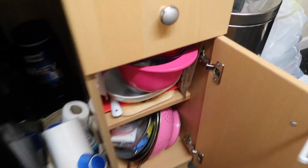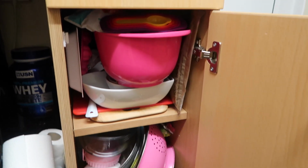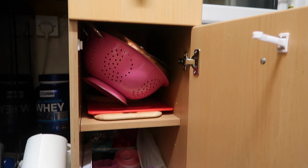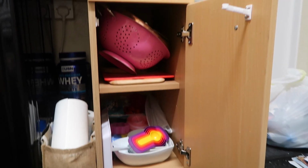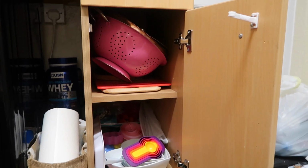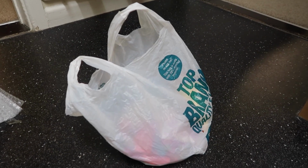Onto this little corner. So I'm going to start with this cupboard, which is mainly full of bowls and baking stuff, but I don't use it very often, so have to really give this one a sort. All sorted. I know it doesn't look very sorted, but these cupboards are such a pain width-wise that I can't fit things in very well, so it's the best I'm going to do. And this is everything I'm throwing away, and this party stuff's going into another drawer.